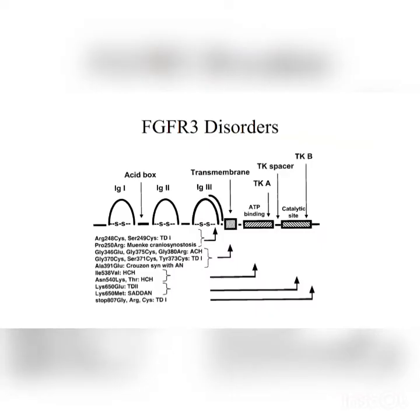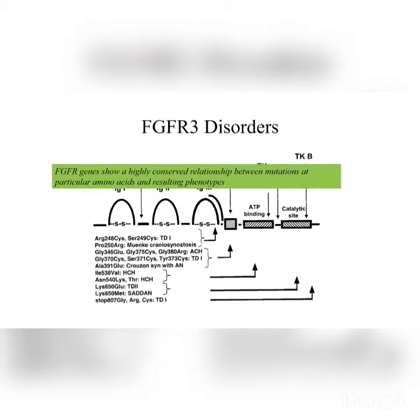Next slide. Yeah, in this we have shown a prototype of the FGFR3 protein in which there are three important domains which are common to all FGFR proteins, the immunoglobulin 1, 2, and 3 domain. And then we have the tyrosine kinase part. The TKA and TKB are basically intracellular, while the IG1, 2, and 3 are the extracellular domains. And you can see these are quite specific positions, and the mutations, like arginine being replaced by cysteine at S248, will lead to thanatophoric dysplasia type 1. So basically, next slide. Yeah, so basically I wanted to say that these FGFR genes show a highly conserved relationship between the mutations of a particular amino acid and the resulting phenotype.